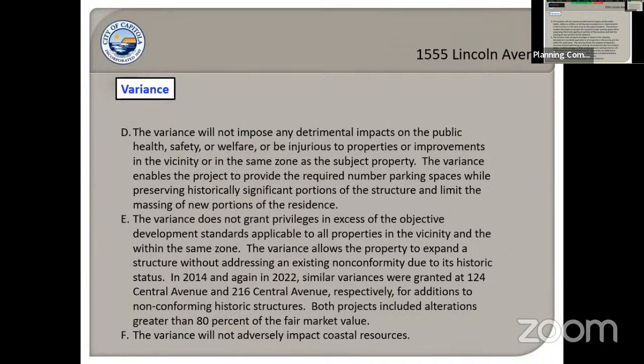The project also complies with all other zoning standards and meets the required number of on-site parking spaces. Similar exceptions have been granted in association with historic resources such as 124 Central Avenue and more recently 216 Central Avenue. Therefore, staff was able to make findings in support of granting the variance for both requests of the non-conforming calculation and the covered parking dimensions.